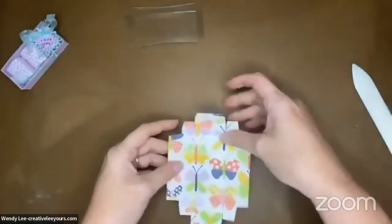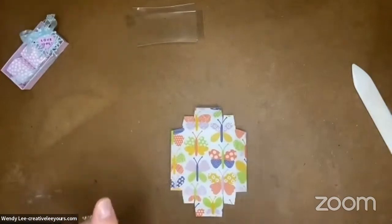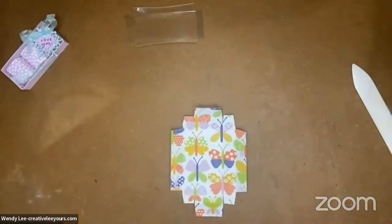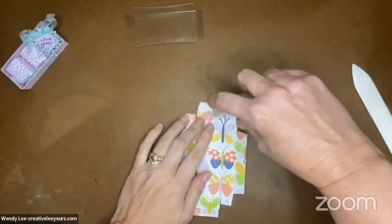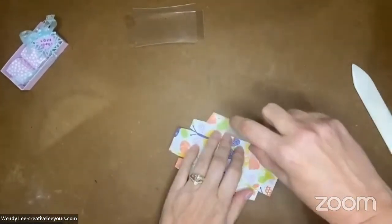Okay, so I'm going to slide this upside down and I'm going to use my Stamp and Seal, which it looks like I've stolen from my cart. No! And of course, the one I can see close to me is almost empty. So we'll see if we make it through the project. All right, so I'm going to put adhesive on all four of my long tabs.